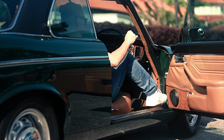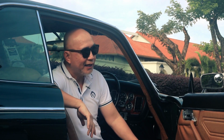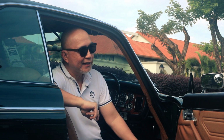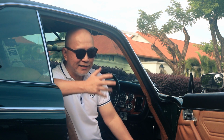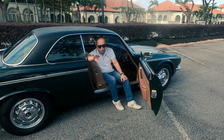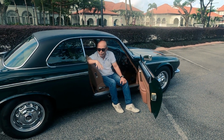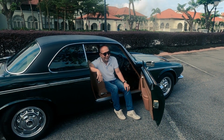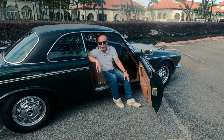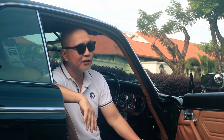Okay, you know how my first time I saw this Daimler Double-Six Coupe, actually I thought it was a Jaguar Coupe. I was driving to the club here, and then I saw an XJ, looking very nice coming on the other side of the road. And then as it came closer, I saw it's a coupe with two doors. And I've never seen a two-door XJ before. And since then, I have fallen in love with the car.